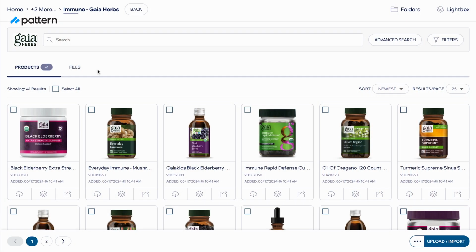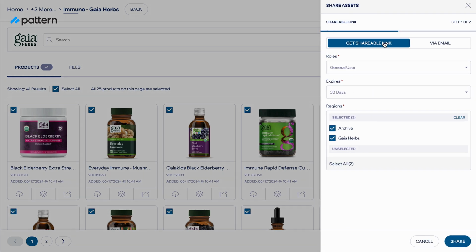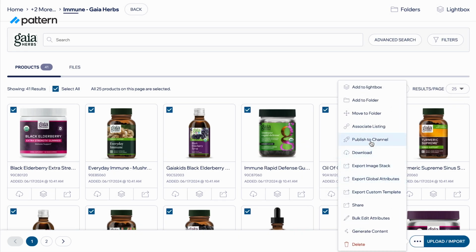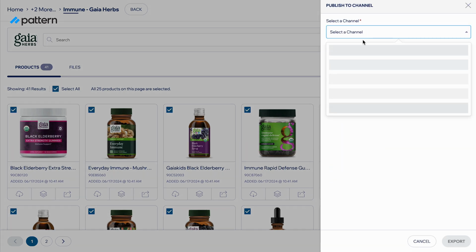So there's a couple quick click options. We can click select all here. You can do a few things. You can share this, say, hey, I just wanna share my brain and cognitive support health out to somebody. Hey, no problem, go ahead, click share, grab a link, here's your link, post it, you're good to go. You can just Slack that to whoever, you can send in an email, do what you want. Or you can have this publish to channel option, which is really fascinating as well, where you can select certain channels that they might be syndicating to within this.